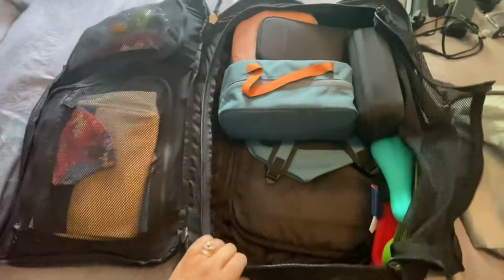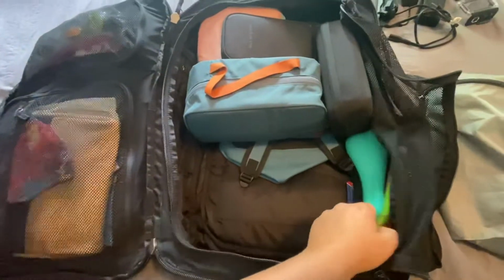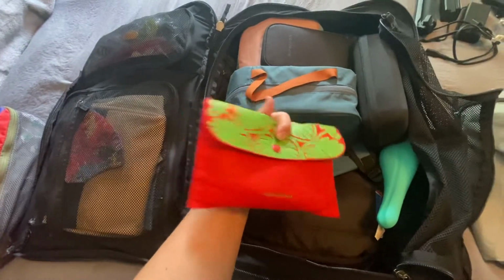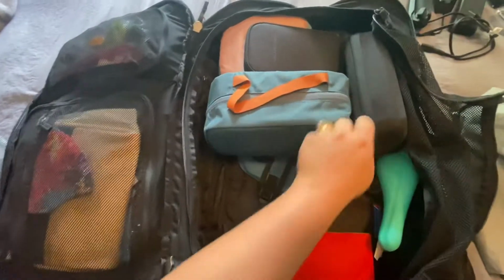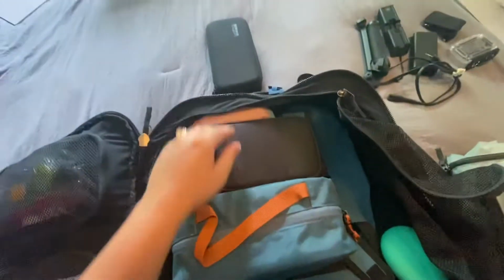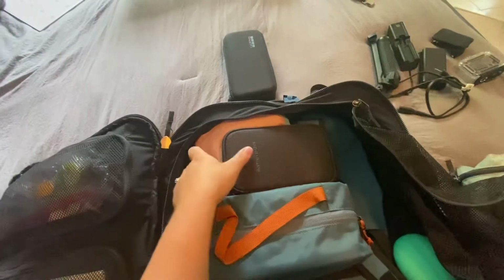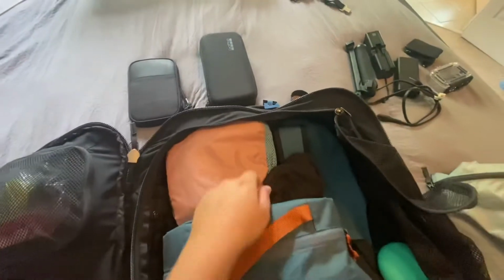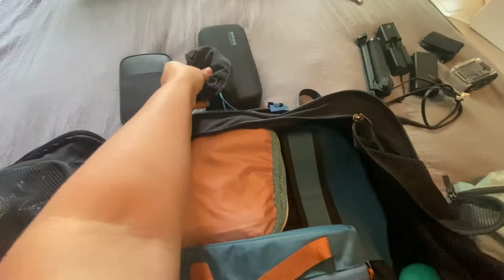So, other things in here: hairbrush. This is the premium economy Air Tahiti Nui pouch, which is unimportant right now. This is the GoPro and a bunch of chargers and things, and it's in the hard-sided case. This has our passports, money, everything like that. Another GoPro.